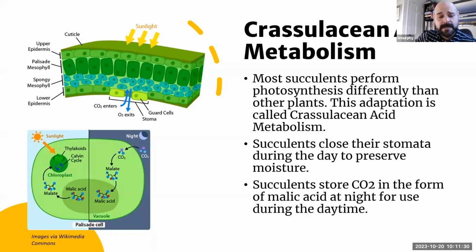One final thing that sets apart succulents and cacti from many other plants is the way that they perform photosynthesis. Most succulents have adapted to require very little water to perform photosynthesis as an adaptation to their native environments. This adaptation is called crassulacean acid metabolism. So hopefully most of us know that plants, when they're doing photosynthesis, use little openings called stomata to draw carbon dioxide up into the plant to catalyze photosynthesis. But succulents do this a little bit differently. They've adapted to only open their stomata at night when it's cooler and there's less risk of evaporation, which is a big risk for many cacti and succulents in dry parts of the world.